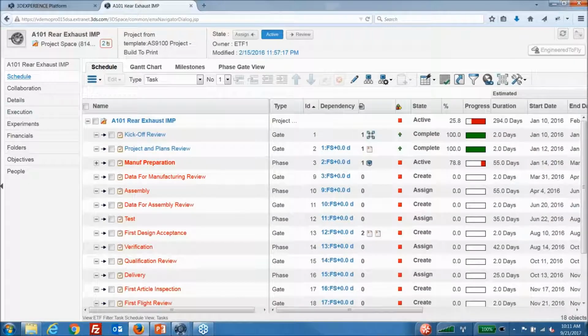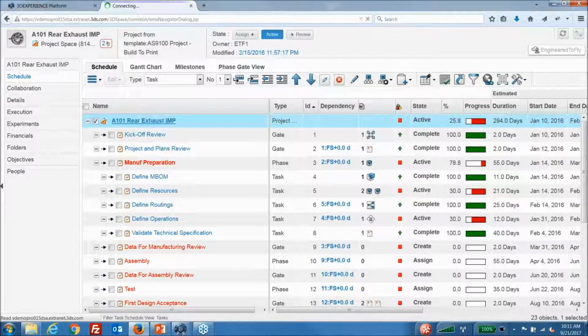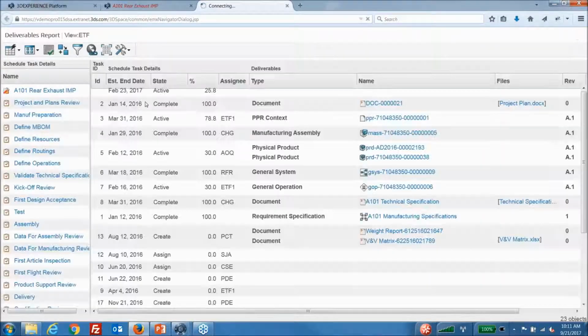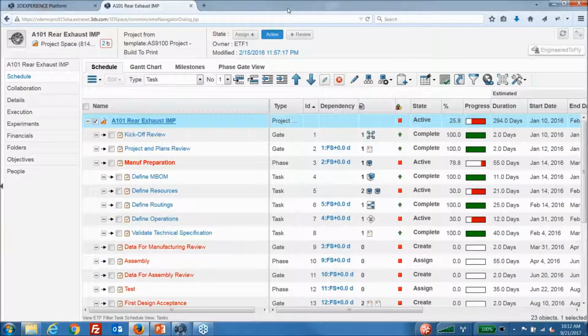So looking at the schedule, once again, we can look at the various tasks that have been assigned to my project members and the deliverables that they have submitted as part of this process. I can also run my deliverable report, which gives me the overall progress of my assignees to see if they are working on the deliverables as planned or not. And with the project tasks and deliverables, once the task member completes their deliverable, it will automatically complete the task as well.